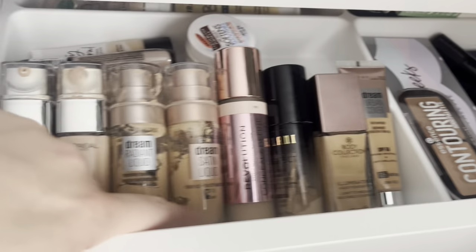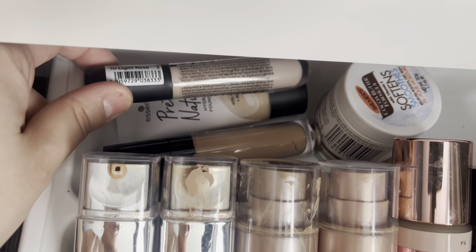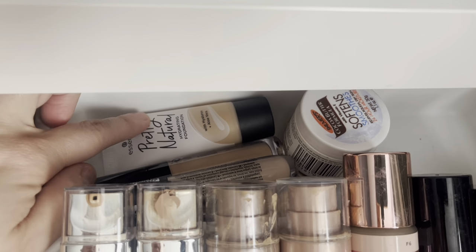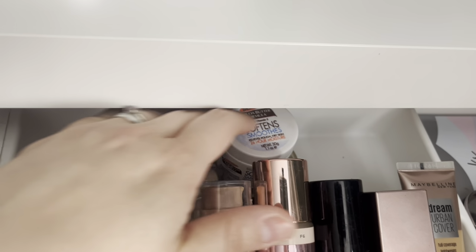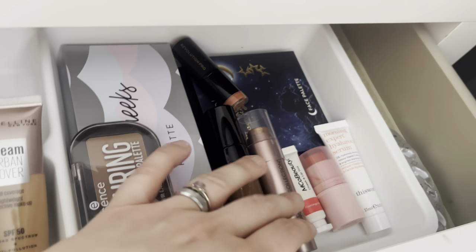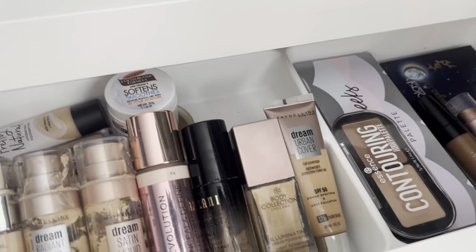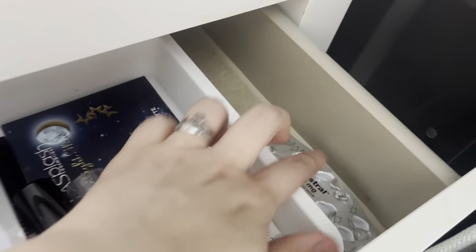I've always had my foundations on this side, so I've put them back on this side again. I've got my concealers at the back here, and that's just a little hydrating foundation by Essence, and I use a little moisturizer here that I put on my lips. I've got face palettes in here with contour, bronzers. What's that lipstick doing there? That should be, where should that be? Over here.